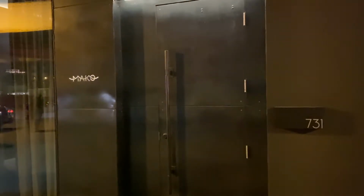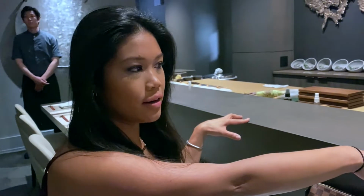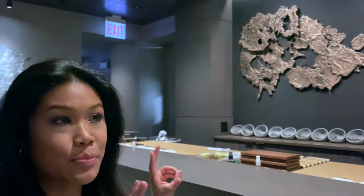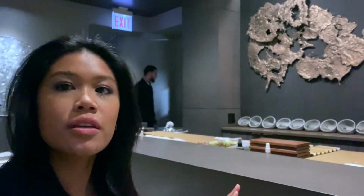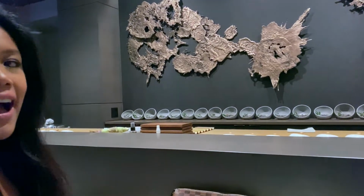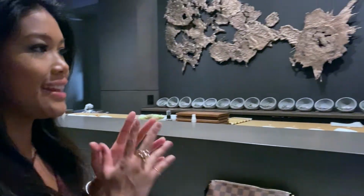And we're going in. So we are sitting here at the chef's bar. So omakase, which is the type of Japanese experience we're gonna have, means I'll leave it up to you. We trust the chef to just kind of guide us during this experience, and I'm super excited.